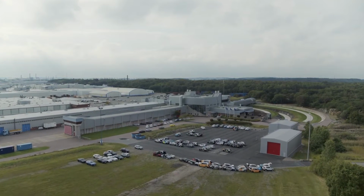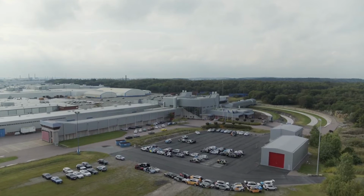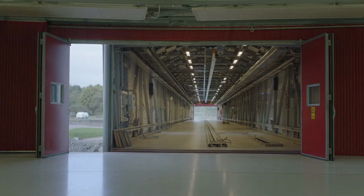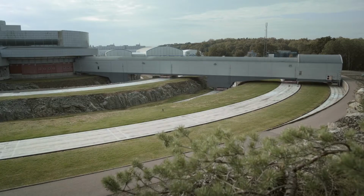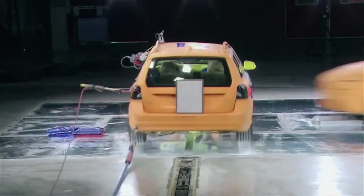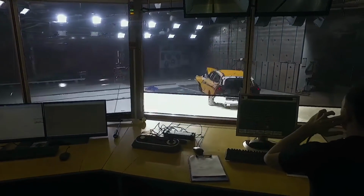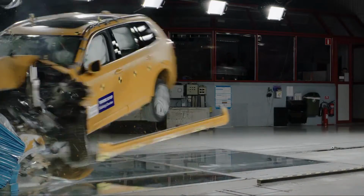The crash lab contains 2 test tracks of 108 and 154 meters long, respectively. The shorter track is adjustable between 0 and 90 degrees, allowing for different crash angles. Cars can be crashed at speeds up to 120 kilometers per hour.